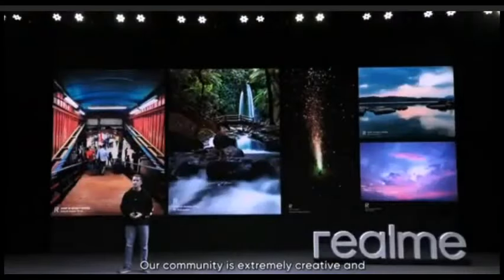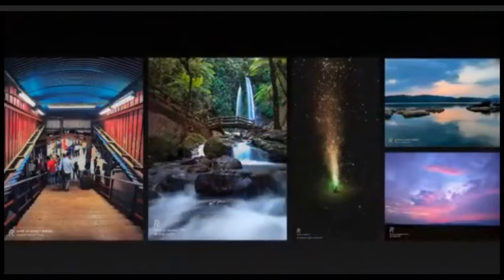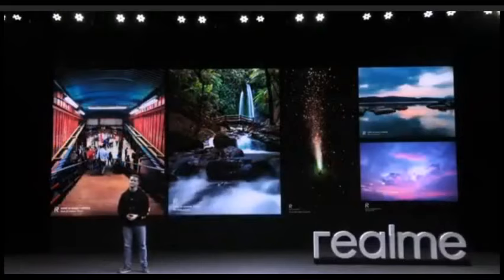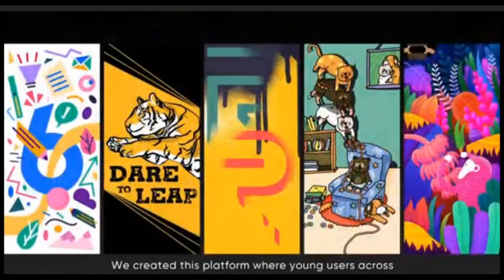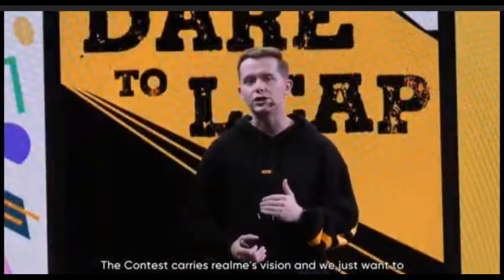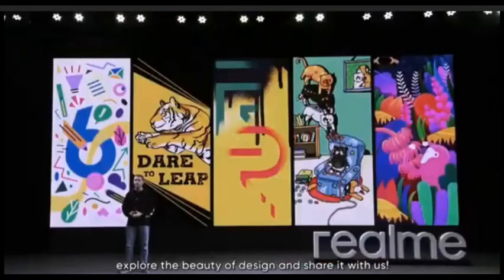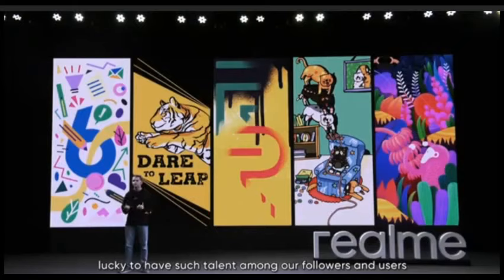Our community is extremely creative, and that's why we celebrated a global photo contest in which the participation was unbelievable. Thank you guys for all the cool pictures shot on Realme that you sent us. And we want to share and inspire with our view of industrial design. We created this platform where young users across the globe can share their creativity and connect with each other. The contest carries Realme's vision, and we just want to call on young people all over the world to encourage them to explore the beauty of design and share it with us. The response has been amazing, and we feel extremely lucky to have such talent among our followers and users.